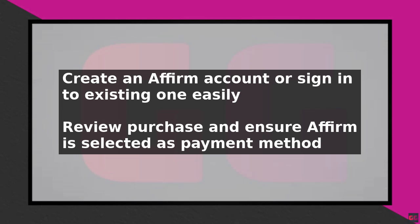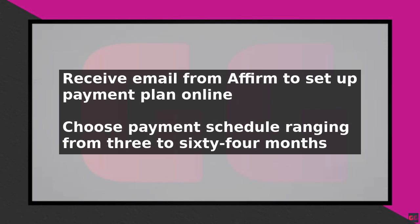First, review your purchase and ensure that you have selected Affirm as your payment method at checkout. After your purchase is confirmed, you will receive an email from Affirm with a link to set up your payment plan. Click on the link and follow the prompts to choose your payment schedule, which can range from 3 to 64 months, depending on the merchant and the purchase amount.